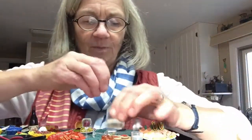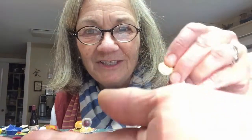Can you see them? Do you think Grandpa would like a cookie? Too bad he's not here to have one. Grandpa, would you like a cookie? Yes. Oh, here's the cookie. Chocolate chip. Oh, there's Grandpa's hand. You have to step in and eat it.